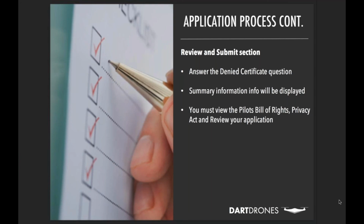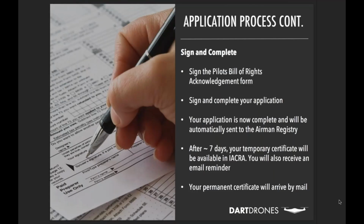misinformation like that. And it'll also prompt you to review what's called the Pilot's Bill of Rights and the Privacy Act as well. So you'll click the check boxes to say that you've reviewed those, and then we can go ahead and submit the documentation.